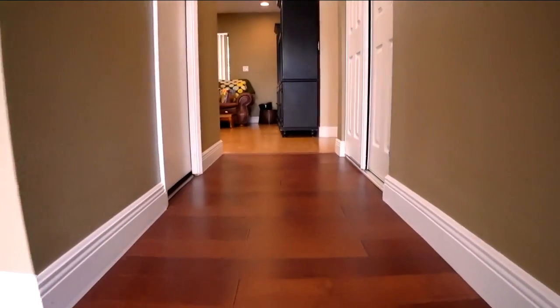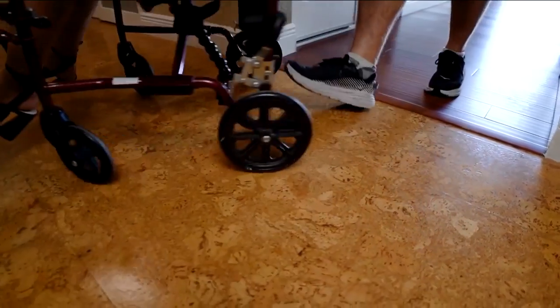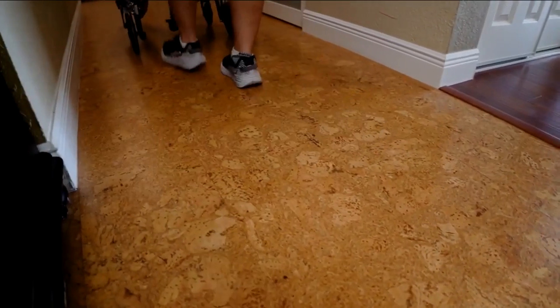And our floor should have, again, a transition. So if we're changing material, meaning going from wood to cork, then we have to have a transition. 1/4 inch is the best one, beveled, or no transition at all.